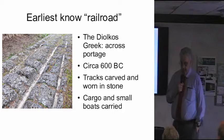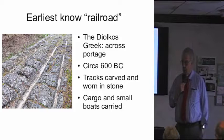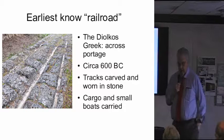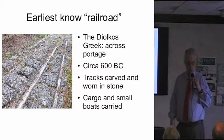Hard to do archaeological work on it. They're trying to learn more about it, but there's now a canal right parallel to this, and the canal people were not at all careful about archaeological remains, so part of the Diolkos has been destroyed. But that is the first, if you could call it that, a railroad or a railroad track that we know of in history. Small boats were actually able to be picked up and carried across.